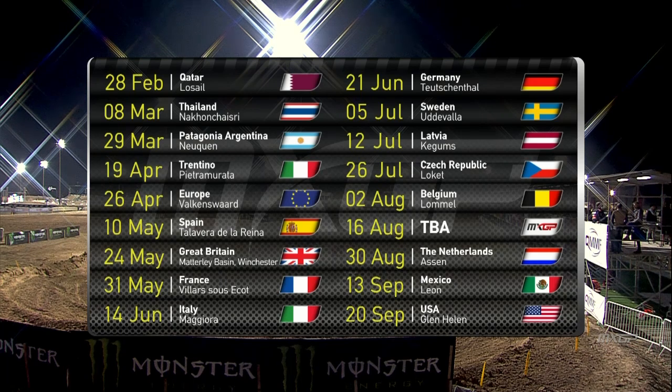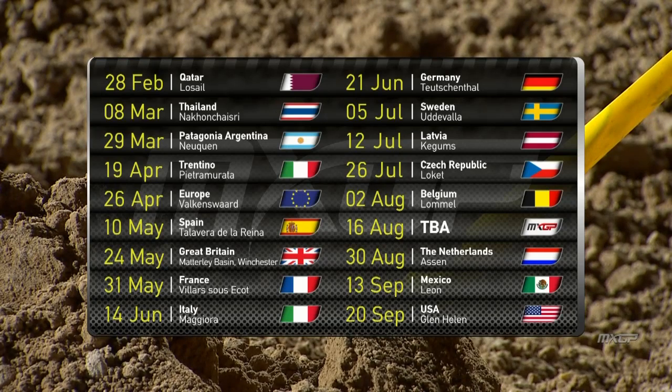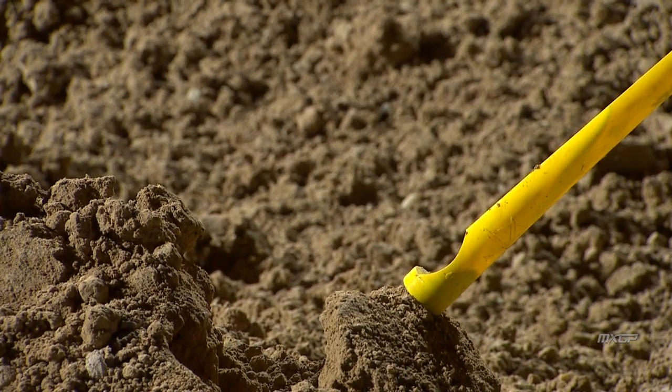Germany, Sweden, Latvia, Czech Republic, Belgium. That was Brazil, the TBA, but we'll have an announcement in the next week or so. So it could be back in Brazil or somewhere in Europe, we're led to believe. Then back to the Netherlands at the circuit of Assen, then Mexico, and the championship decider, or finale, 20th of September in the United States of America, at the circuit of Glen Helen. And what we're not showing on there, of course, a week after that, the FIM Monster Energy Motocross of Nations in France at Ernée.